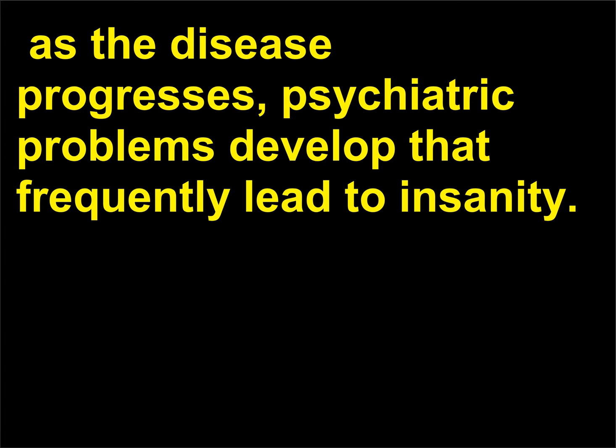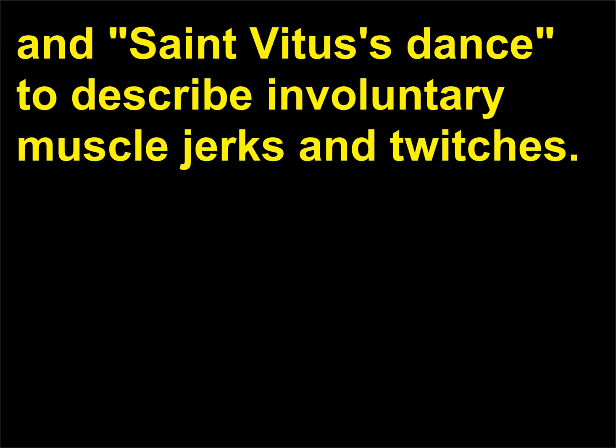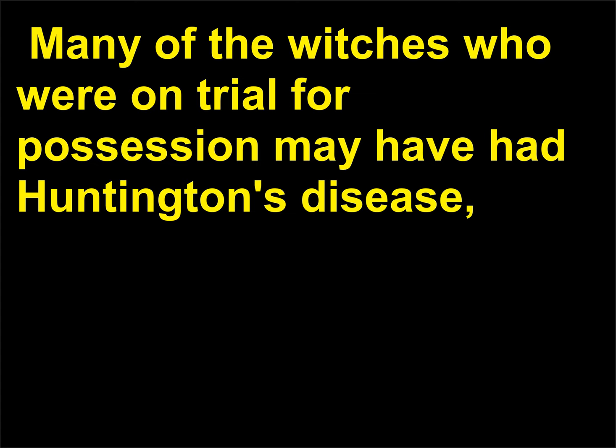Early descriptions of the odd behavior included names such as that disorder and St. Vitus's dance to describe involuntary muscle jerks and twitches. Many of the witches who were on trial for possession may have had Huntington's disease, which causes uncontrollable movements and odd behavior.